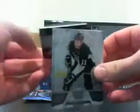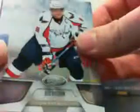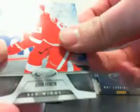Okay, we gotta hit the bottom, we flip it over. Okay, Jordan Staal for the Penguins. Staal for the Hurricanes. Ovechkin for the Capitals. Franzen for the Red Wings. Carey Price for the Canadiens.